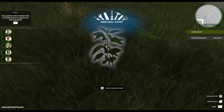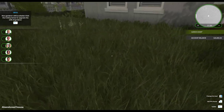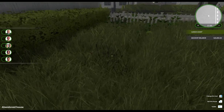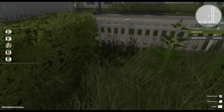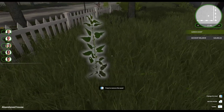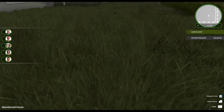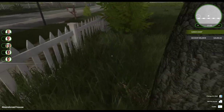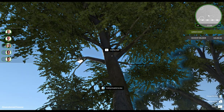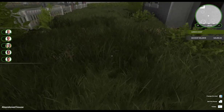Okay, looks like I got a new skill point. Okay, must be somebody walking down the street again. She's a barker dog. She likes to bark. It's usually just a dog, a free roaming dog, or someone walking their dog. Sometimes just people walking down the street. Now what does that mean? Does that mean cut the tree? Oh my gosh, you can cut the tree down? I don't think I want to cut the tree down. I love trees.